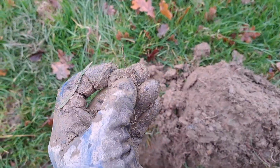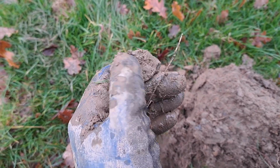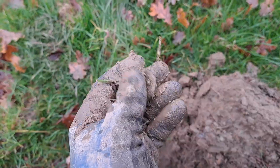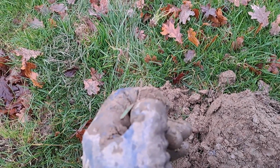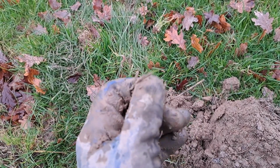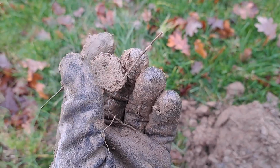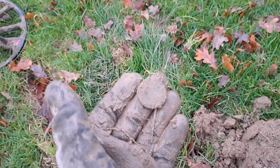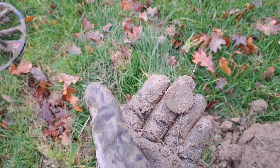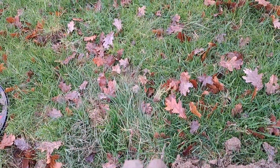It's looking good. Now it's so muddy, as you can see, that I'm going to struggle. I can't tell, it feels like a coin, not a button. Looks like a coin. So first find of the day, must have been no more than 20 minutes in, so that's cool. Let's go and find what that other one is.